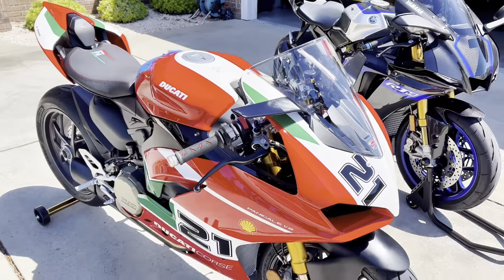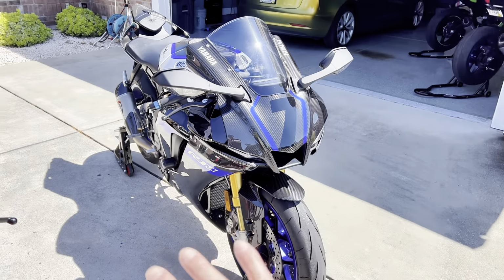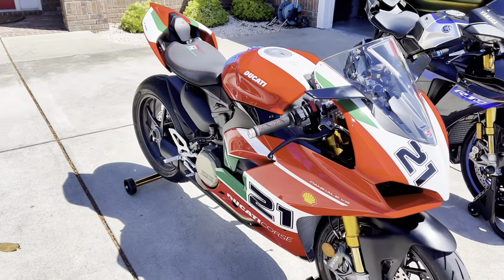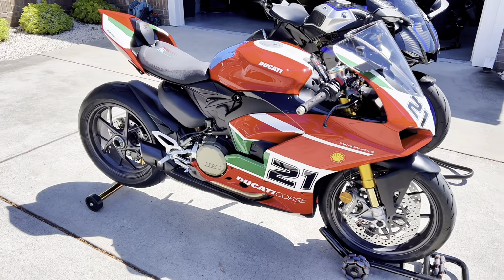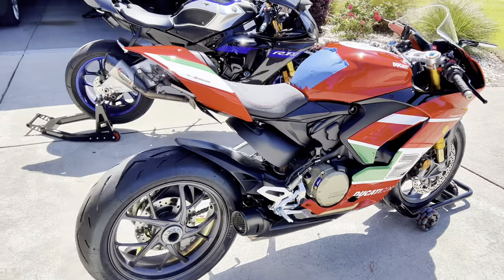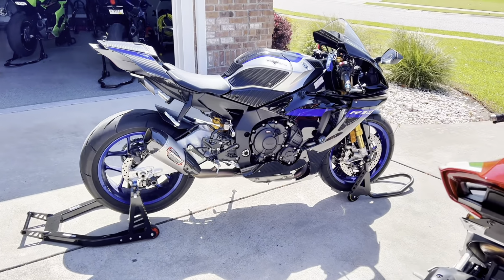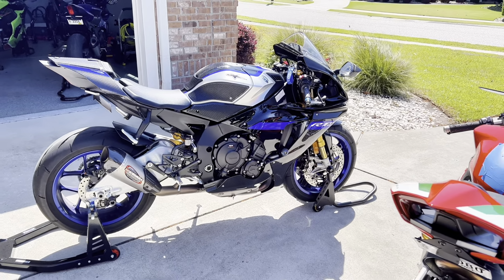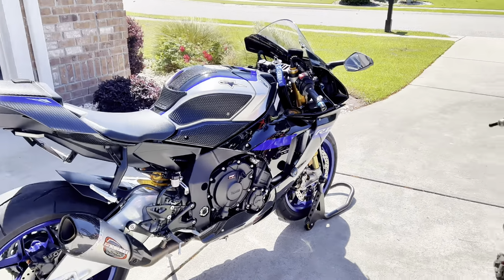Horsepower wise, you're talking 200 horsepower for the R1M, plus or minus, and roughly 160 horse on the Ducati. After the tune, I don't know what that's going to be. We'll see when we dyno it. But one thing that I think is going to be a major factor is really what you're going for looks wise. Performance wise, the R1M is obviously going to be faster, and you know that. We've already talked about that.